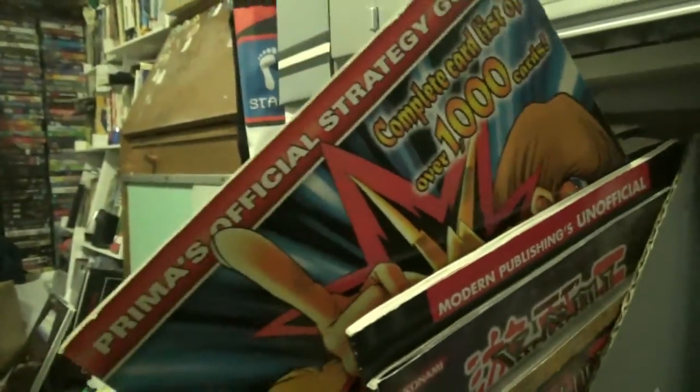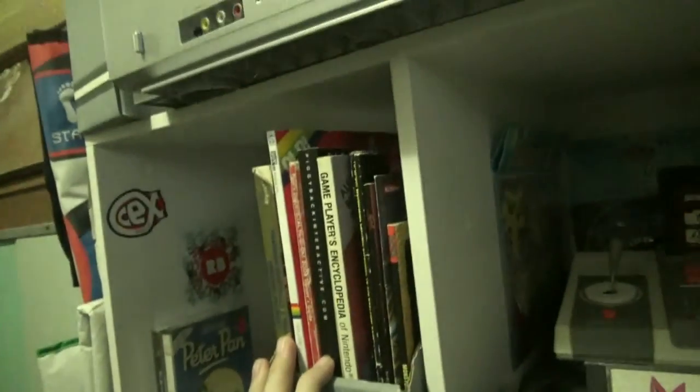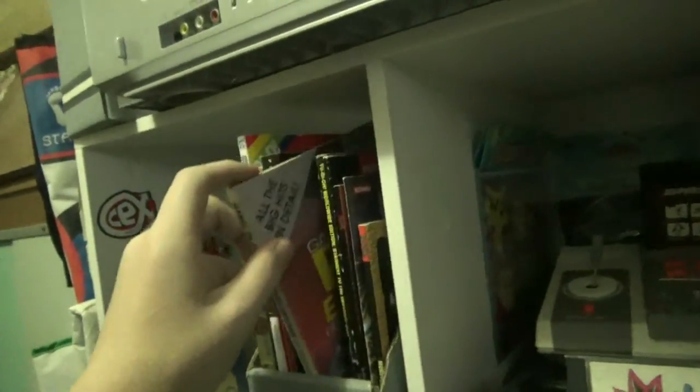And they often did an annoying thing where they took one game, like say this one. This is Stairway to Destiny Duel. They took one game and they split it into 2 different manuals. I don't know why, so that's annoying.